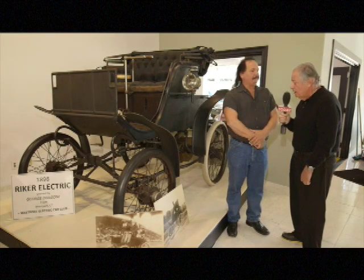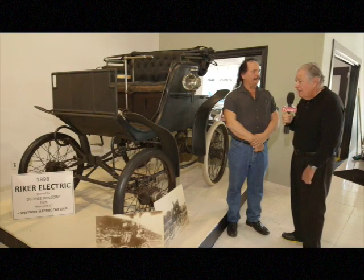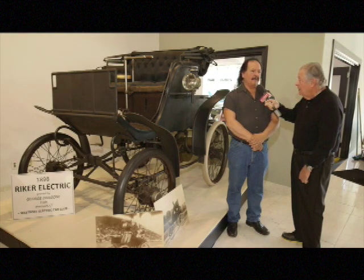Yeah, it's really interesting to know. I mean, I just can't fathom in that time period. The cars like this were really the top of the technology. Right, for electric cars, yes. This was as far as he thought he could go.